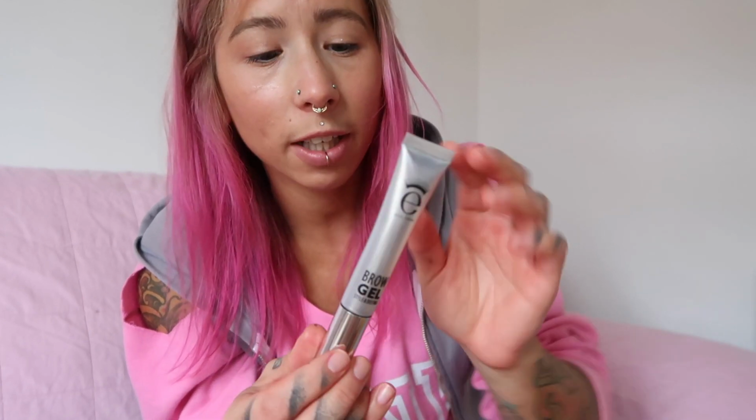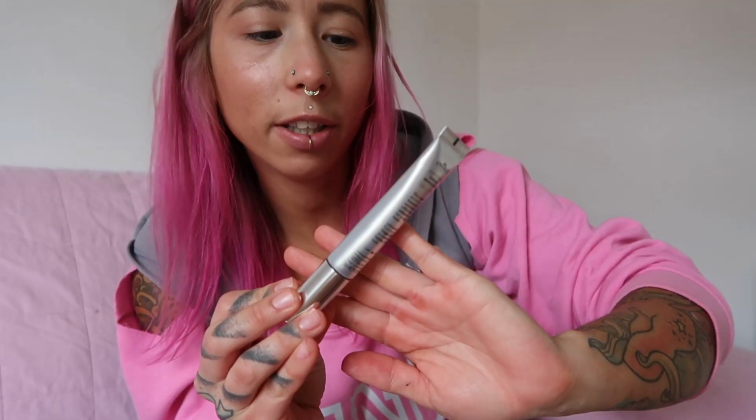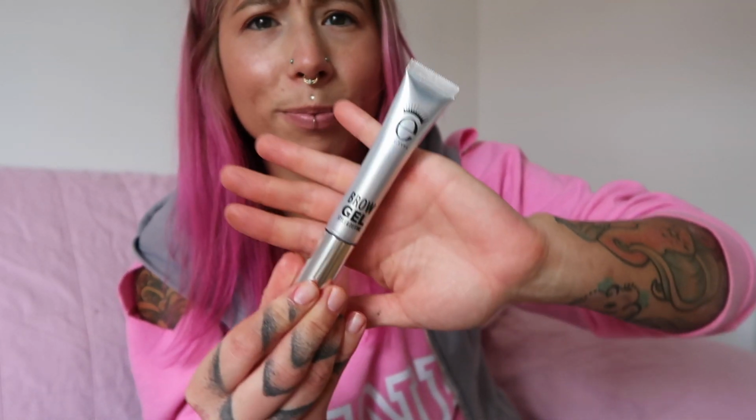So with my eyebrows, I keep them super natural. I really don't do too much to them. So I just use an eyebrow gel to set them and make them look extra thick. One eyebrow gel that I found that I really like is by Eyebrow, yes.